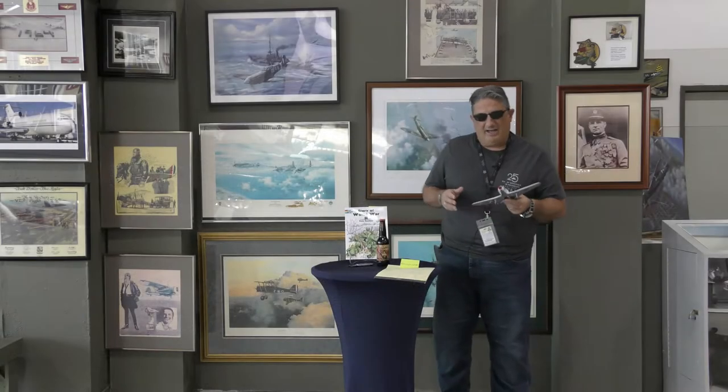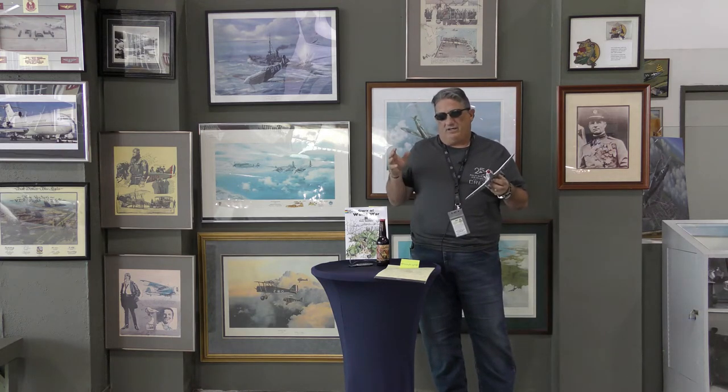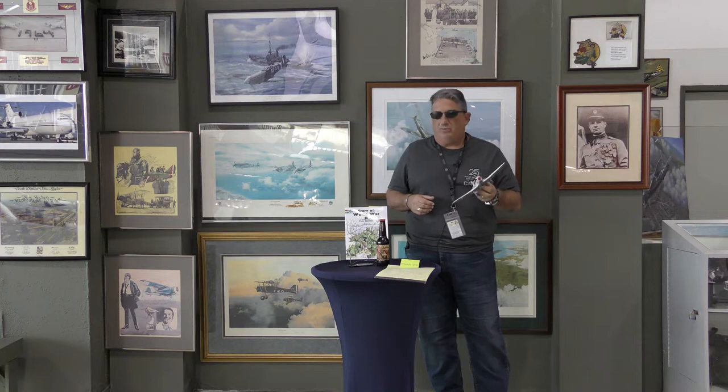It was designed at a time when, as we've talked about, the Italians and the Germans were in these proxy wars. The Russians and the rest of the Allies, the British, and anybody in that area were rearming frantically. The MiG-3 is a product of the Allies that knew war was coming, and we've seen the Spitfire and the Hurricane on the British side. The Russians were doing the same thing. This airplane was rushed in production.